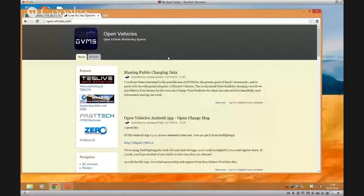Right. And I think now is a good place to tell people where to go to actually get the device. So the first place that you can go to get Open Vehicle Monitoring System hardware is the Open Vehicles website. Yeah, you'll find some links on the left-hand side.